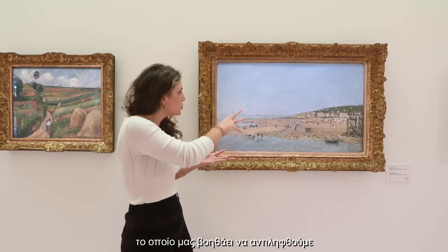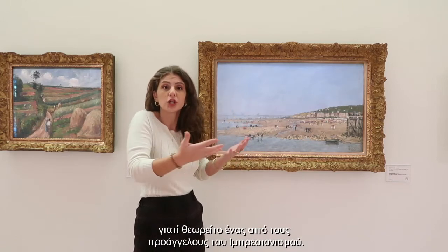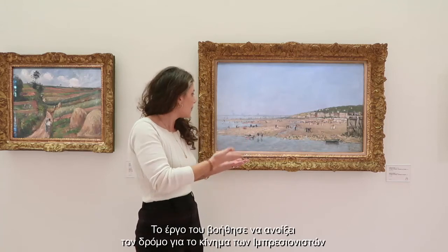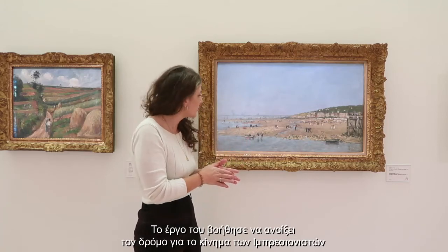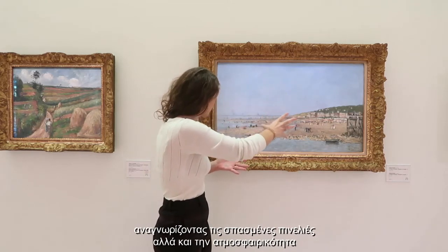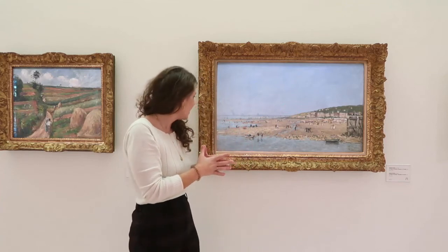So we really do see how he was one of the precursors of Impressionism, how his work helped pave the way for the Impressionist movement, with both the sketchy style, but also this element of atmosphere. You can really feel the weather when you look at the painting.